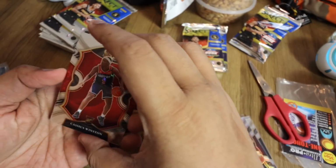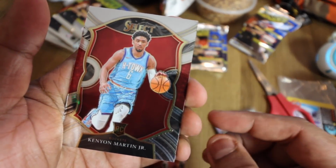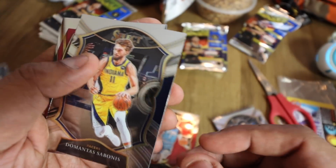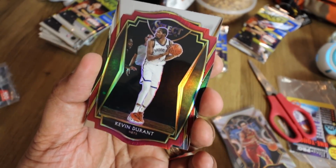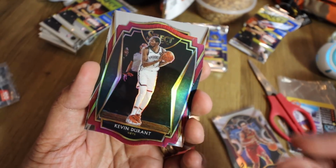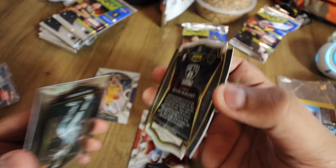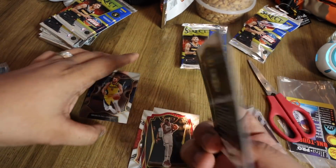We have Cassius Winston, a rookie card. Kenyon Martin Jr., rookie. Domantas Sabonis. Oh, nice. Kevin Durant. Die cut. Ganda. This one is numbered. 149 out of 175. What a nice card. What a nice card. Jrue Holiday. Okay, next.